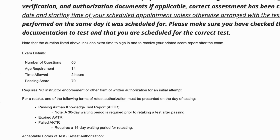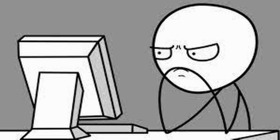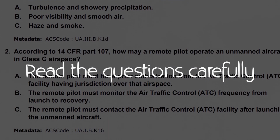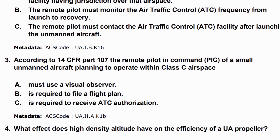During the test, you have about 2 hours, which is a lot of time. For me, I took an hour and 55 minutes. But take your time. You don't want to rush through. Read all the questions carefully. As I said before, the questions are worded in a way that you have to pay attention to.